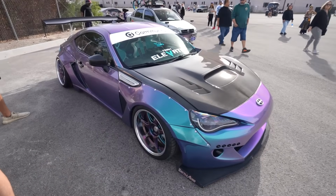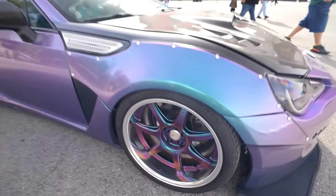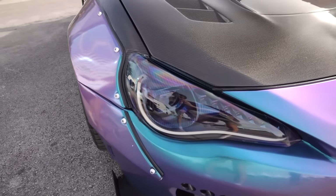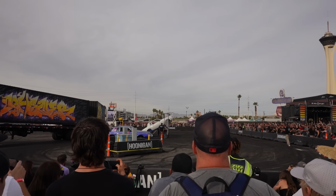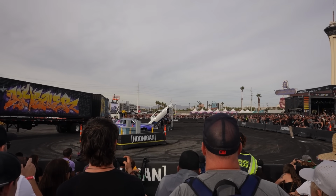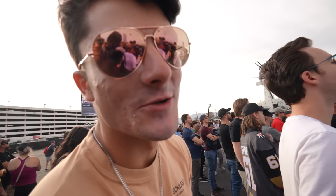This dude's got Mr. Chrome all over his car. Hey, I respect the chrome on the faces too. It's even inside the headlight housing. Let's go! Get it! How is that possible? Thousands of years of mechanical engineering progress have led to this.